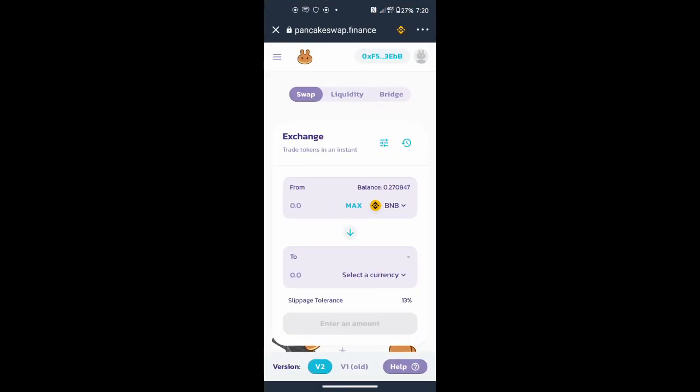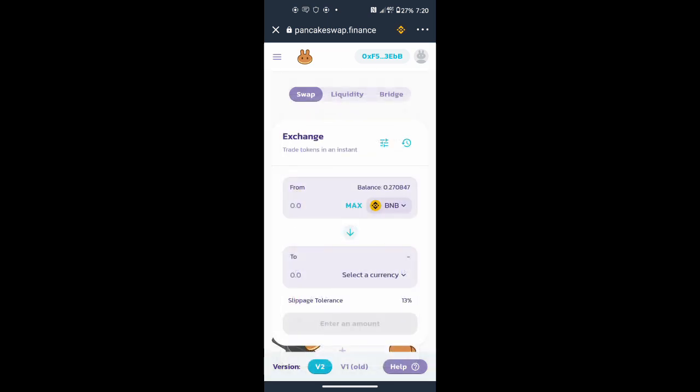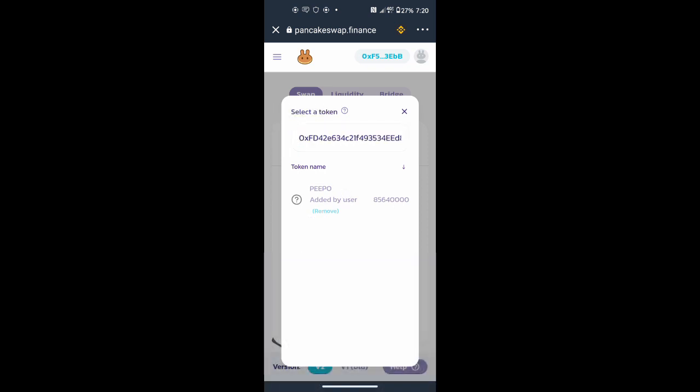Once here, we can touch the drop down arrow. Oops, we're going to do it underneath the to section. Awesome, select the currency, and we're going to paste that address in the search bar. That'll bring up PEEPO for you. I already have mine in there because I've done it before, but you would paste the address in the bar there and get PEEPO.